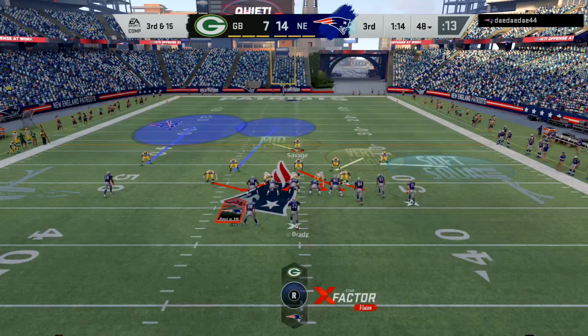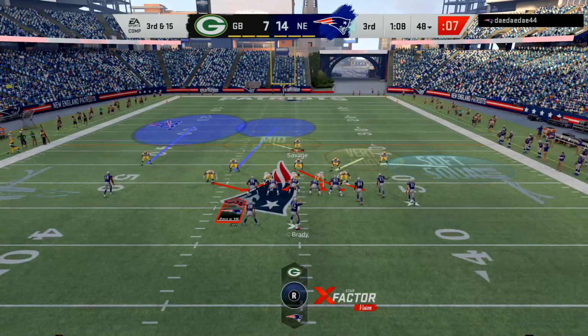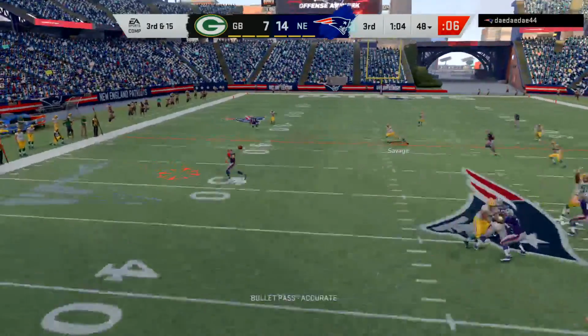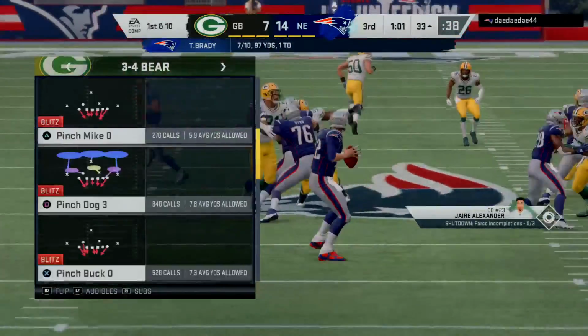Pilot, 64, weak, five. Jacket, reload! Shotgun now for Brady. He's got him in, complete. It's Julian Edelman. A third down gain of 19.